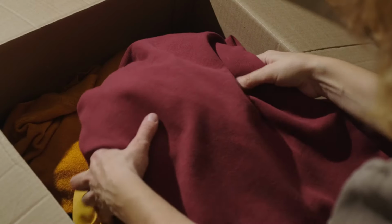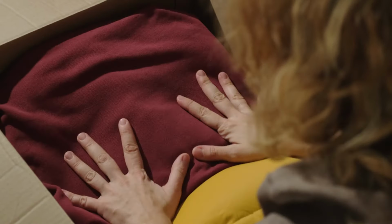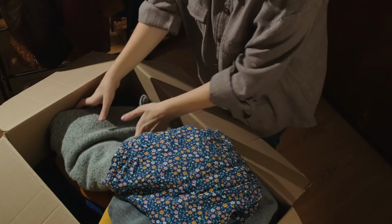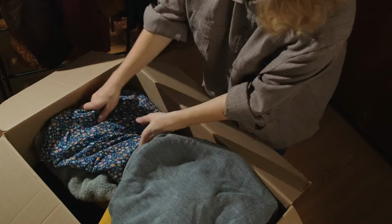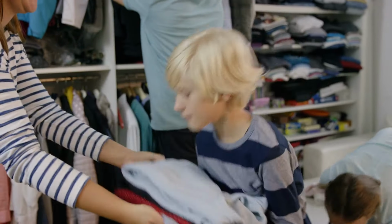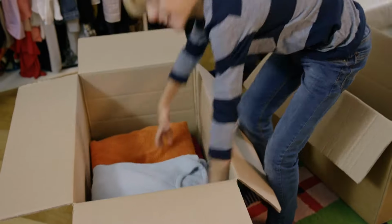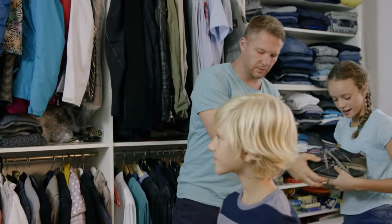Hand-me-downs. Passing clothes and other items from older children to younger ones, known as hand-me-downs, was a common practice during the Great Depression. This frugal habit ensured that clothing was used to its fullest potential. Families would carefully maintain and store garments so they could be reused, minimizing the need for new purchases and stretching limited resources.